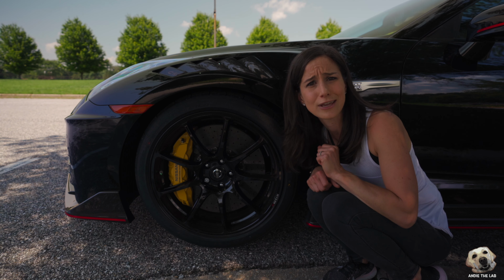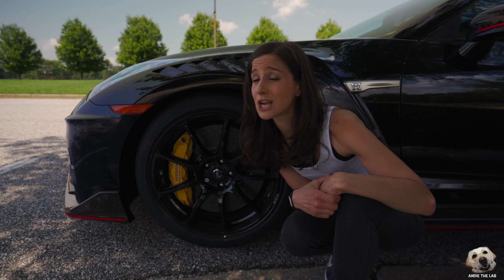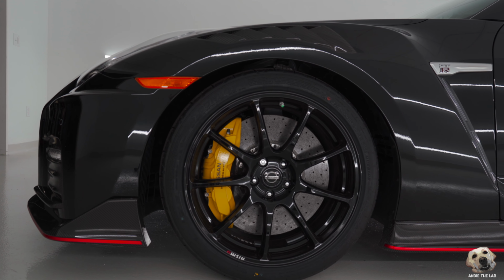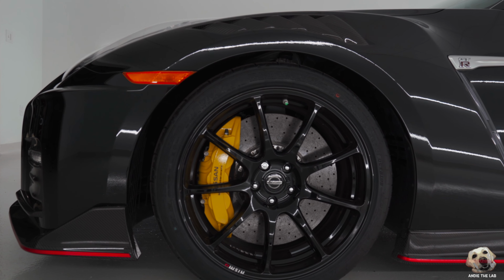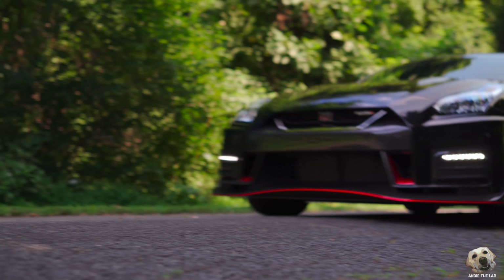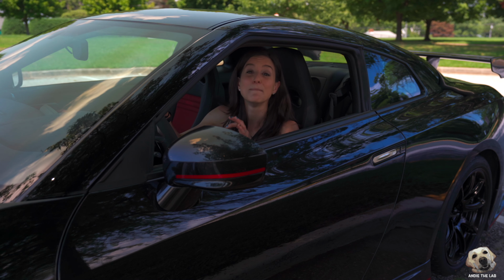And this has the chunkiest carbon ceramic brake system I've ever seen. 16.1 inches in the front, 15.3 in the back, all shod in a new blend of rubber from Dunlop that has an 11% larger contact patch and less tread. It's amazing that these things are even street legal. But combined all together, this honestly is an amazing ride.